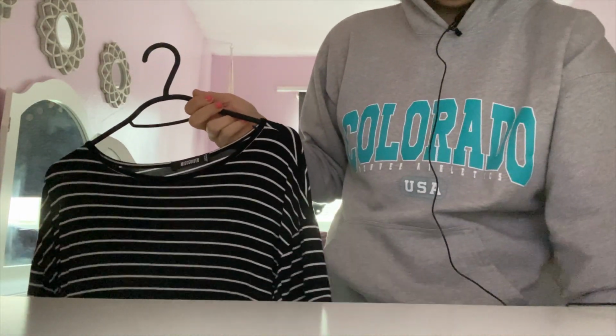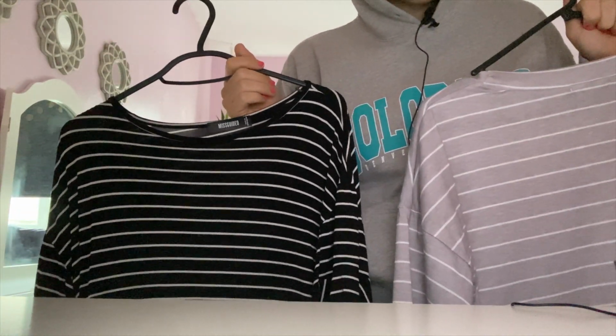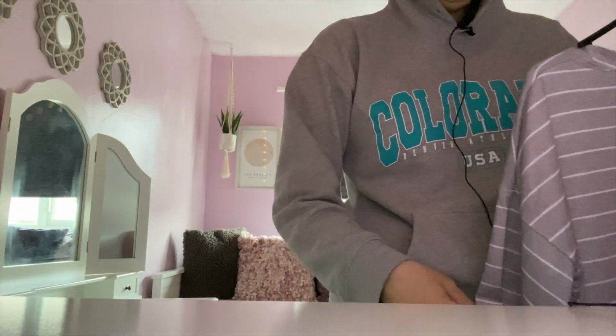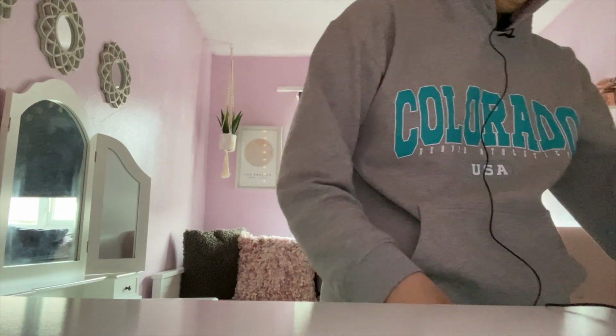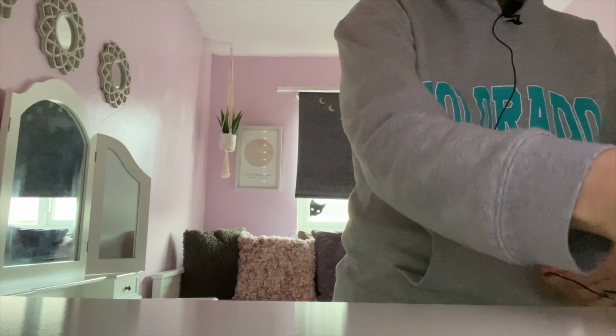So those were the two t-shirt dresses. Would either of these take your fancy? You like the black one? That's a brilliant option. Say no to the grey? Okay, that's not a problem at all. I'm just going to move this because this is really getting on my nose.